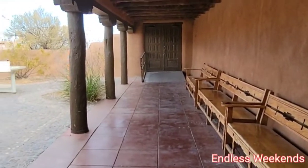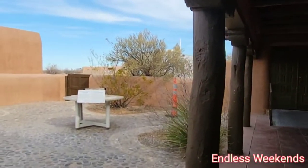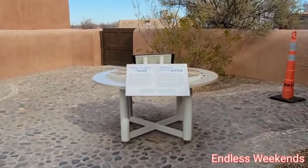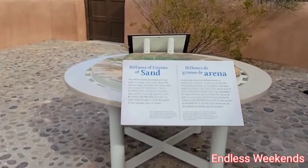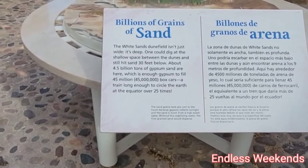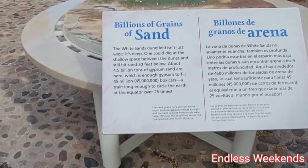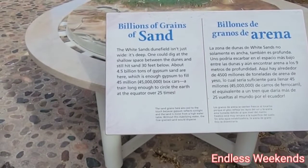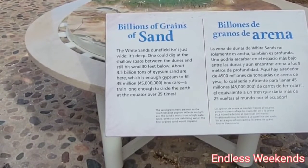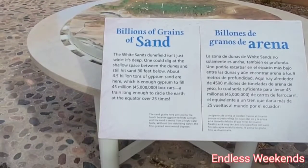We are at the visitor center gift shop area right now. Billions of grains of sand. The White Sands dune field isn't just wide, it's deep. One could dig at the shallow space between the dunes and still hit sand 30 feet below. 4.5 billion tons of gypsum sand are here. Enough gypsum to fill 45 million boxcars. A train long enough to circle the Earth, the equator, over 25 times.